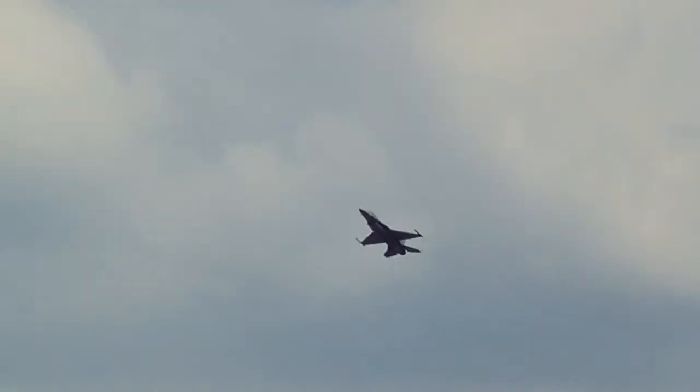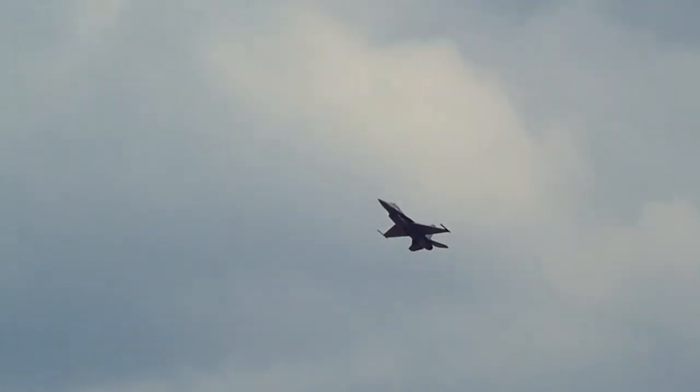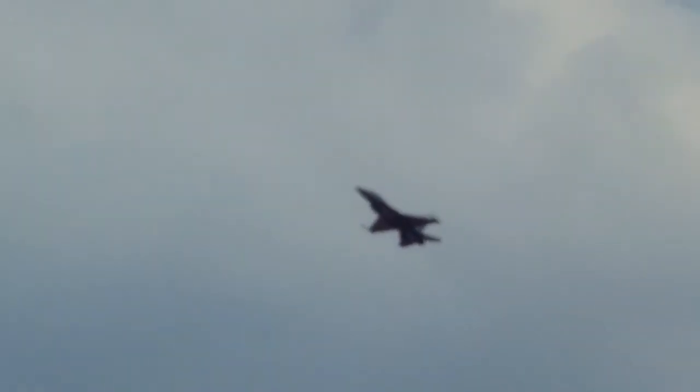As Captain Balzeri passes show center, he'll apply full afterburner and accelerate the aircraft into a near vertical climb, demonstrating the F-16's awesome thrust-to-weight ratio.